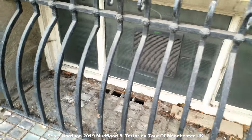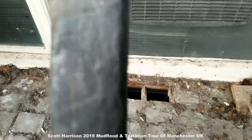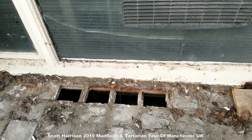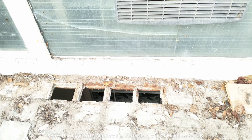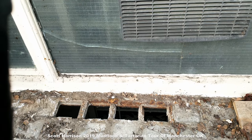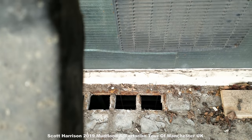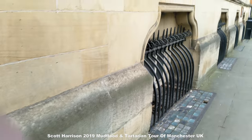And this has obviously been filled in since, but as you can see, if we look through the gap of the broken windows there, if I can get that to focus a bit better, lighting it up, you can see there's a window inside there. See the old original window there.